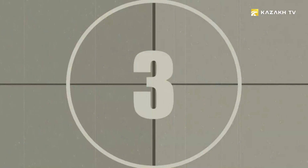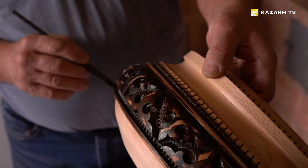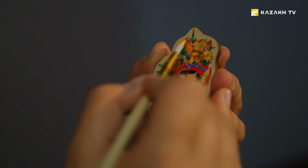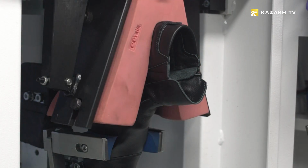In today's episode of Art of Making, wooden utensils: stylish, eco-friendly, and modern. Brush as a little panel. How shoes are made.